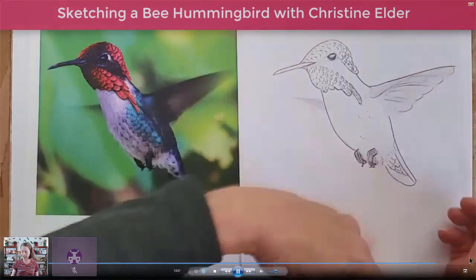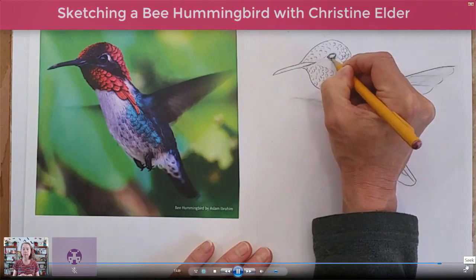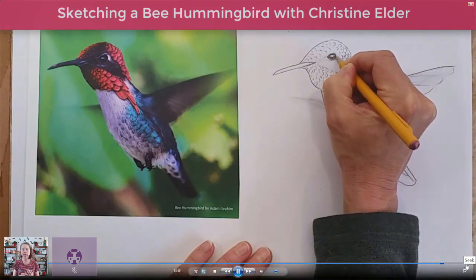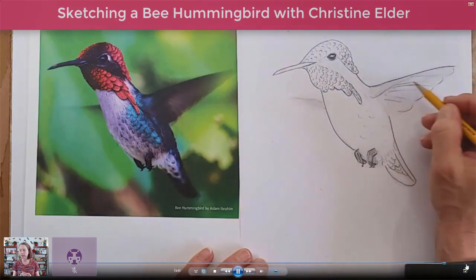Now I'm just adding a little bit more, looking one more time as we finish up, adding a little bit of darkness to the eye. There wasn't that much of a highlight. Just kind of looking everywhere again, what I want to do.